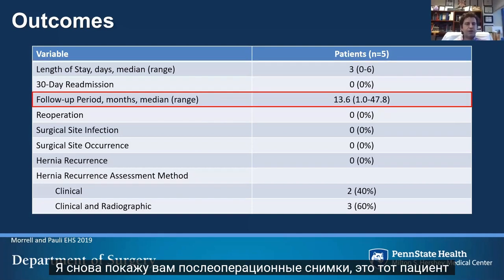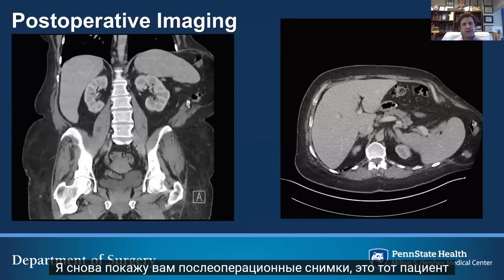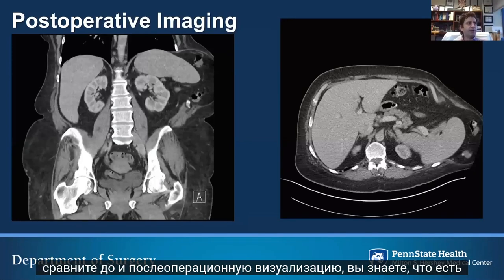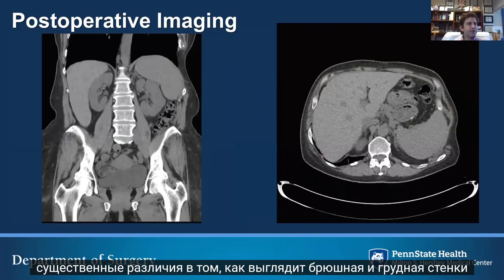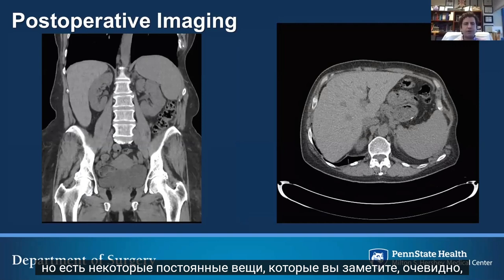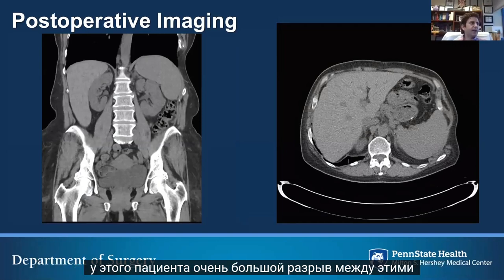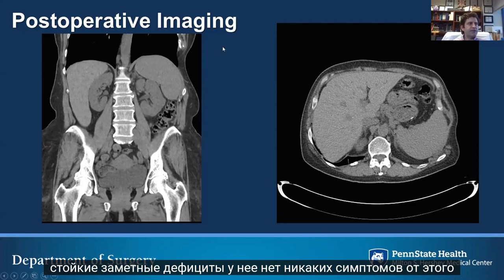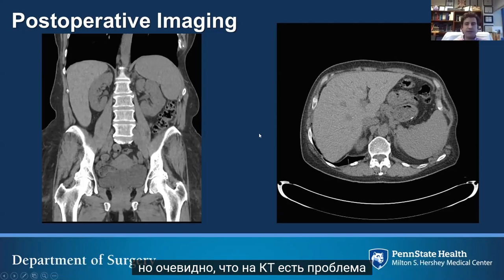I'll show you some postoperative imaging. Again, this is that patient that I showed you the repair steps on. When you compare the pre and post-op imaging here, there are substantial differences in how the abdominal and chest wall looks, but there are some persistent things you'll note. There's still, in this patient, a very large gap here between these ribs. And so without wiring those back together, there will be persistent deficits that are noticeable. She does not have any symptoms from this, but obviously on the CT scan, there's a problem.